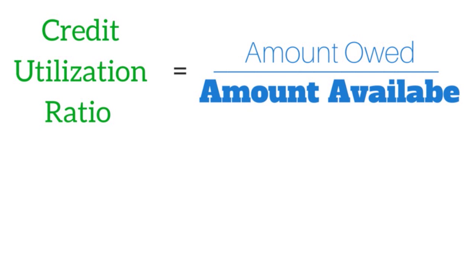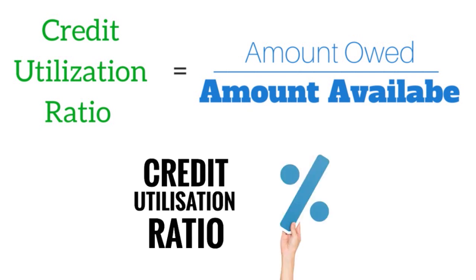And you want to actually keep your CUR around 30 to 35%. Okay. And so if you want to reduce your utilization ratio over time, decrease your debt. Decrease whatever you charge on a credit card. This sounds logical, but we have to repeat it because people don't do it in real life. You have to decrease your debt. You have to fight against debt.